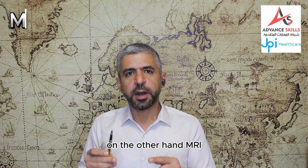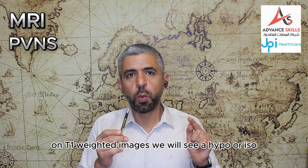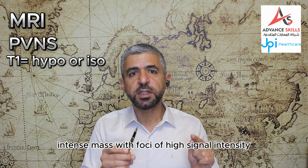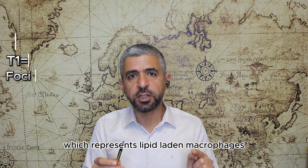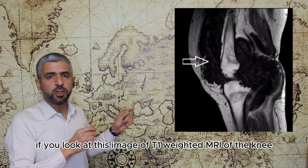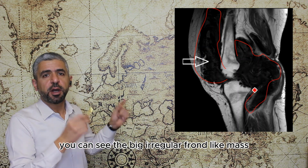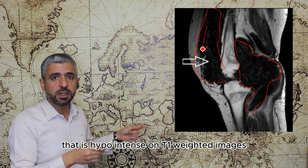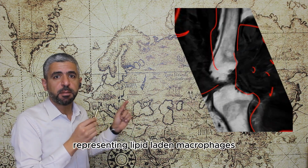On the other hand, MRI of pigmented villonodular synovitis, on T1 weighted images, we will see a hypo or iso-intense mass with foci of high signal intensity, which represents lipid-laden macrophages. For example, if you look at this image of T1 weighted MRI of the knee, you can see the big irregular frond-like mass that is hypo-intense on T1 weighted images with foci of hyperintensity representing lipid-laden macrophages.